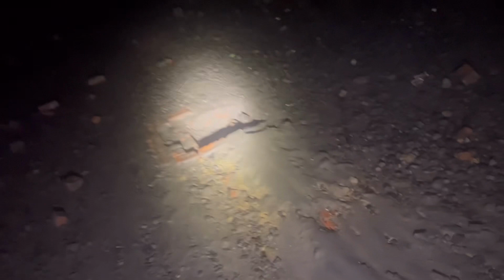You can just see a little bit more movement in the lining here. It's quite interesting. You can just see down the middle. Anyway, let's head on. We've got another little drainage system here. It's starting to get a little damp now.